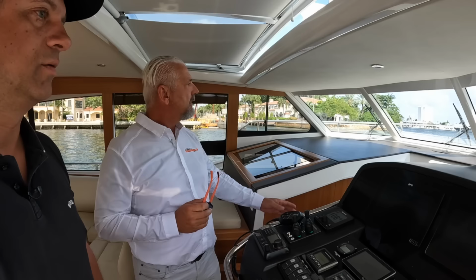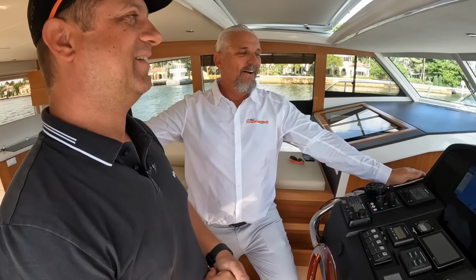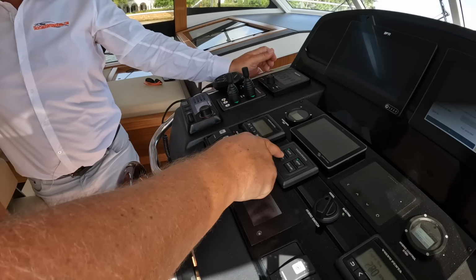Let's get around the corner a little bit, because there's another sandbar right here, and then we switch back to electric. Okay, I think we're good. Just bring it to neutral and see where we drift. Great. Turn off the diesels. Now we switch to electric. Do you have to turn the ignition off? Or switch to electric. And now you wait.